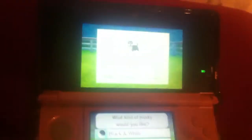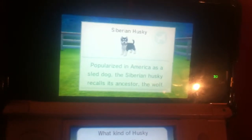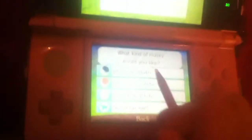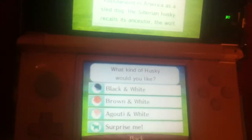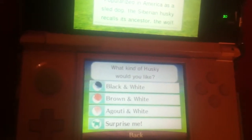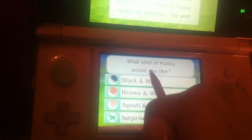Then we have the Husky, Siberian Husky. Popularized in America as a sled dog, the Siberian Husky recalls its ancestor, the wolf. They come in black and white, brown and white, a jowdy? Again, please forgive me if I mispronounce it. A jowdy and white, and surprise.